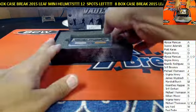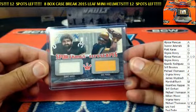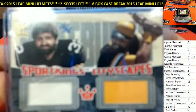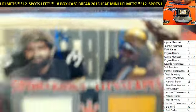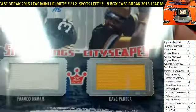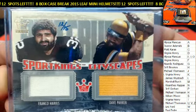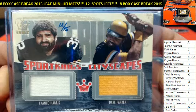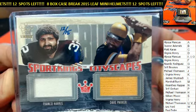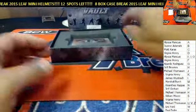Next up, number 12 of 15, Sportkings Cityscapes right here. Number 12 of 15, Sportkings Cityscapes. And it's Dave Parker with the Buccos and Franco Harris with the Pittsburgh Steelers. Letter H owner, that's Jeff B. Letter P owner, Jeff G. So a battle of the Jeffs right there that will go to random.